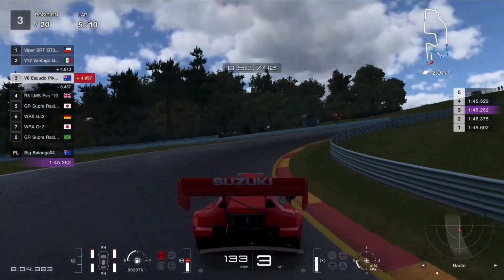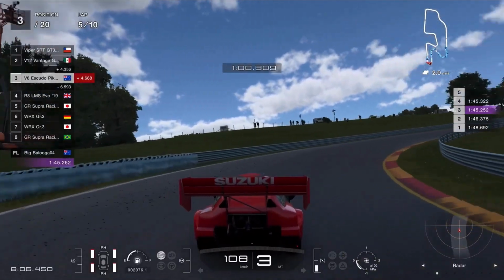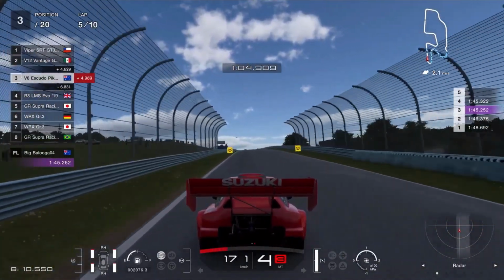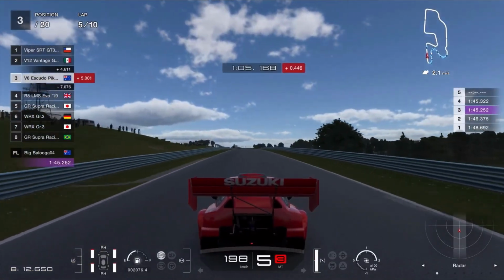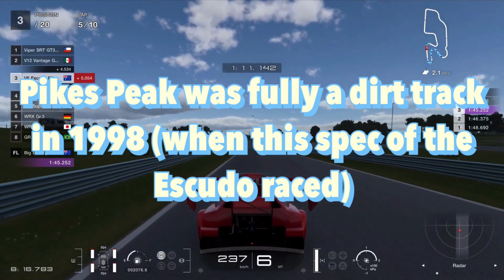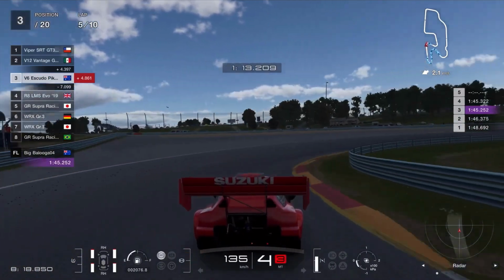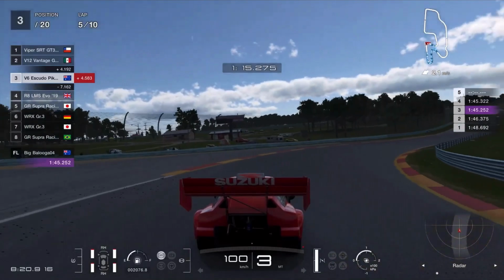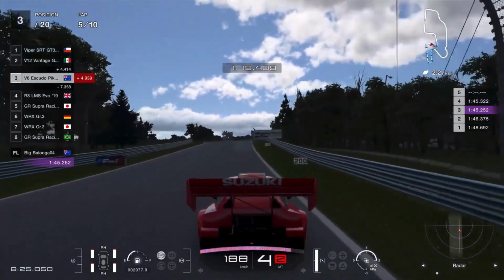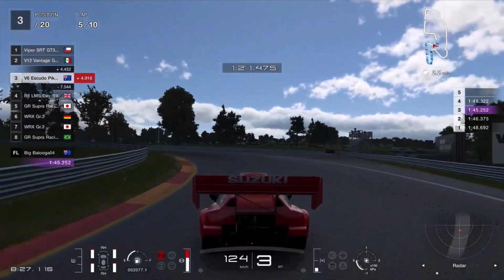And I think this thing will perform very well in rally events, because it was built for rally. It was built for Pikes Peak, and at the time it raced on Pikes Peak, it was a dirt track. Or I think it was partly dirt. And it handles phenomenally on track with this setup. So, try this out. I actually thought it was going to handle horribly, which is why I'm so surprised about this. But it's actually phenomenal.